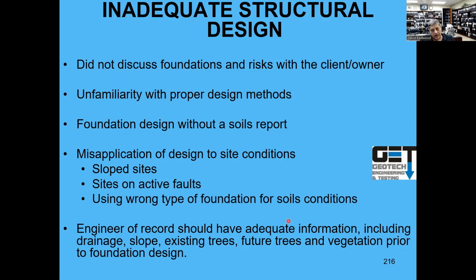Misapplications of the design to the site condition, slope sites, sites on active faults, using the wrong type of foundation for the soil conditions. Here's the important deal. The engineer of record should have adequate information, including drainage, slope, existing trees, future trees, and vegetation prior to foundation design.